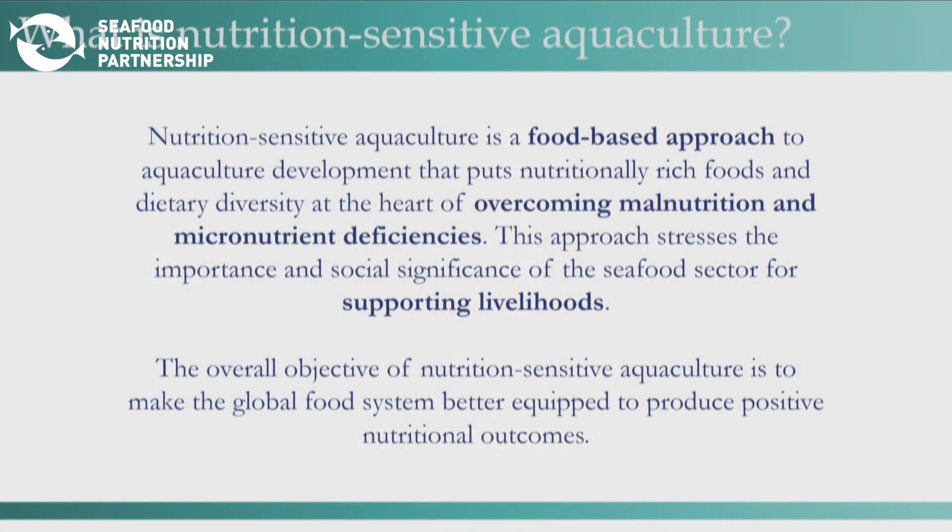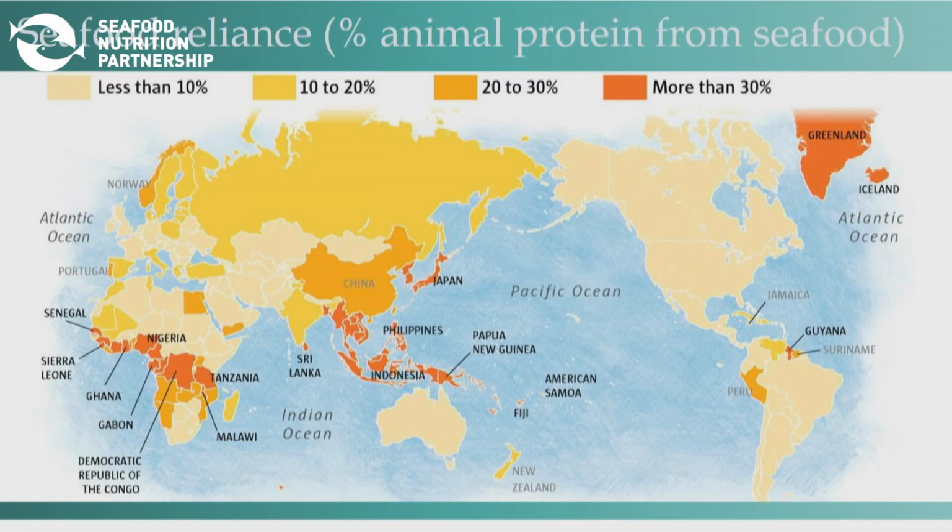So rather than just investing in producing calories or increasing yields, you take a food-based approach looking at the nutrition and providing diverse foods in order to combat malnutrition and micronutrient deficiencies while simultaneously trying to support livelihoods. So the overall objective is really to make the global food system better equipped to produce positive nutrition outcomes. So that's really what we're trying to do in this project.